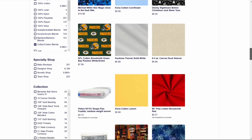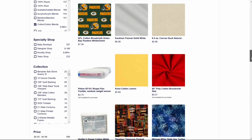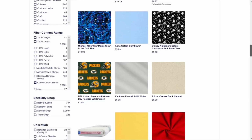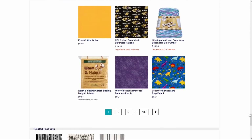And their prices are very reasonable. Their quality is very good. They ship very well. It's a nice place. As you can see on the side here, you can do a million different kinds of filters, so definitely hit those filters up. And as you can see down here, there's 133 pages of cotton. This is why I'm telling you, if you want cotton, show up at fabric.com. This is the place to be.